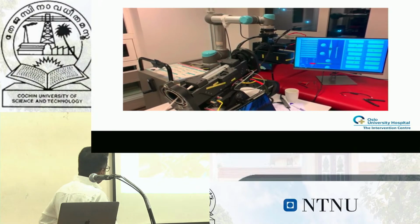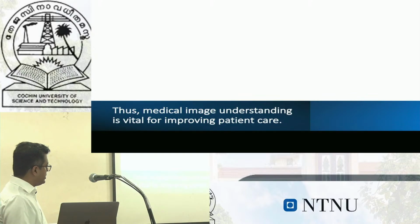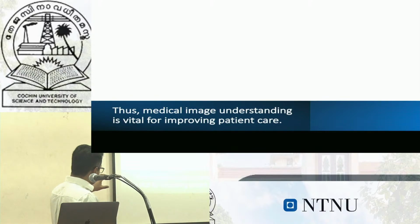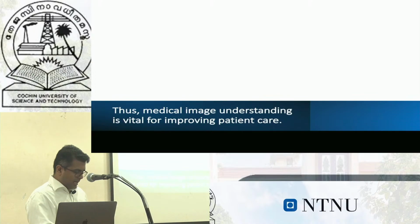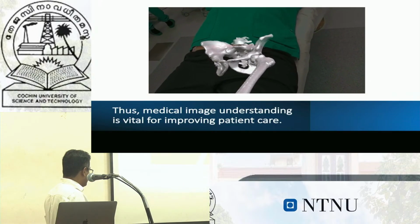So I'll conclude with that by saying that all this shows the importance of medical image understanding. Medical image understanding is quite important for improving patient care. I'll show one more thing. Apart from liver and heart, here is an orthopedic case.